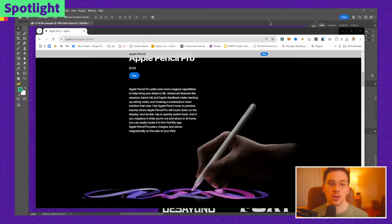Photoshop brushes into it. And what's really cool about the new pencil is that it has these new sensors that can really help elevate it and make it feel more natural. It has a barrel roll, which helps you roll the brushes. So as you spin the pencil, it's also going to spin the brush on the canvas.